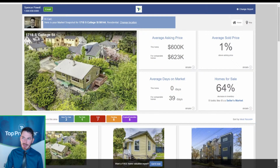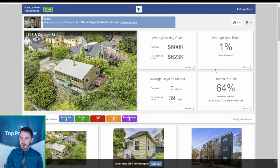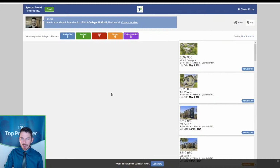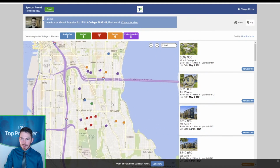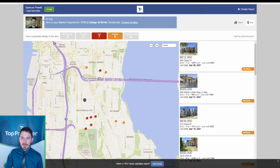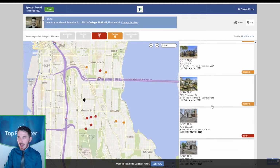This home is $600K, just like it says here on Realtor.com. For comparable homes, $623K. So they can actually click on this, and they're going to see all the comparables in their area here. So we see there's 3 new for sale, 1 for sale, 7 sold. Maybe they just want to focus on the sold ones, so that way they can see what everything else sold for. So you can see how easy this is to use.